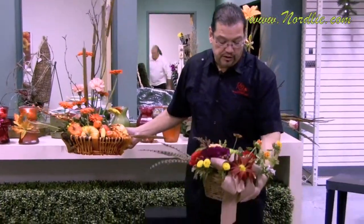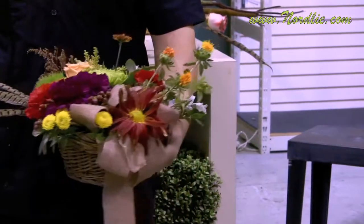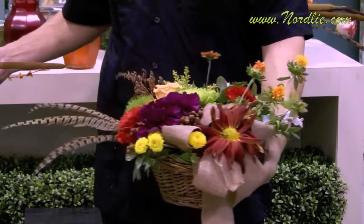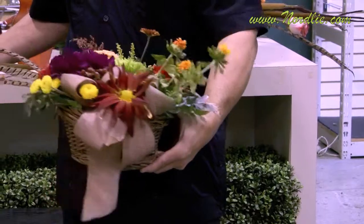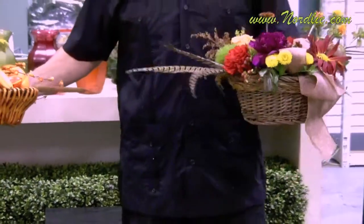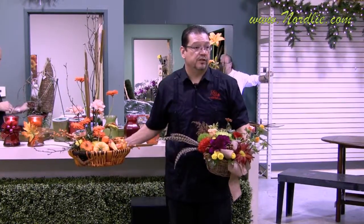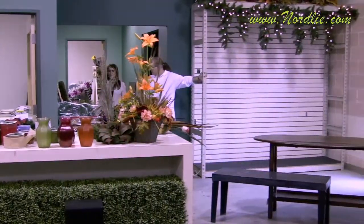And then on this one here, I call this my cooler cleaner. I took that round basket, covered it with some green sheet moss, and then just took a lot of onesie-twosie flowers and stuck them in nice and low. I've got some lotus pods, again that burlap ribbon, which is very popular, and then some pheasant feathers to give it a little bit more size, right? I think size does help when selling containers. David has used the birch branches to go high, and I've used the pheasant feathers to extend right to left. Okay, just a couple of quick design ideas.